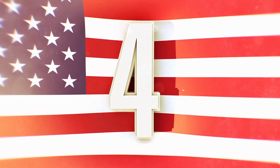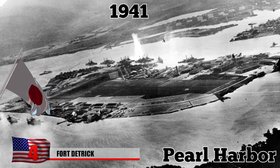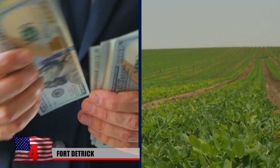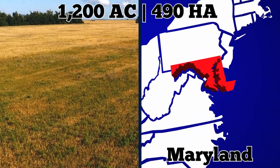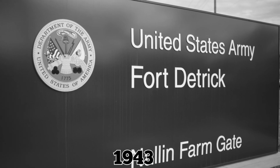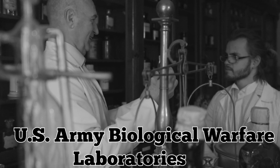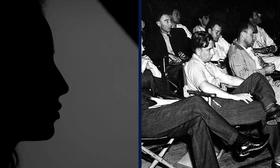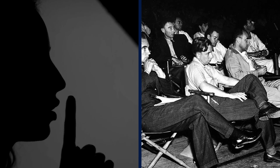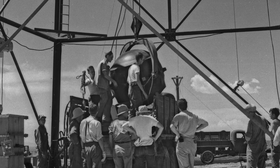Number 4. Fort Detrick. Shortly after the Japanese attack on Pearl Harbor in late 1941, the American government bought a collection of 5 large farms encompassing a 1,200-acre tract of land in Maryland. In 1943, the property known as Fort Detrick became the birthplace of the U.S. Army Biological Warfare Laboratories, where scientists carried out intensive biological warfare research. Run by the Army's Chemical Warfare Service, these experiments were carried out under the same level of secrecy that was afforded to the Manhattan Project, which saw the development of the atomic bomb.